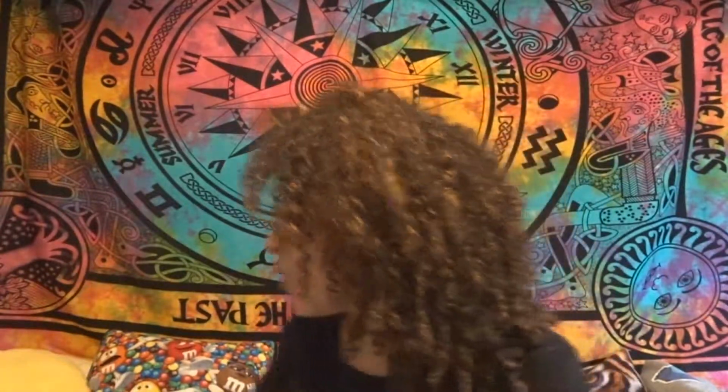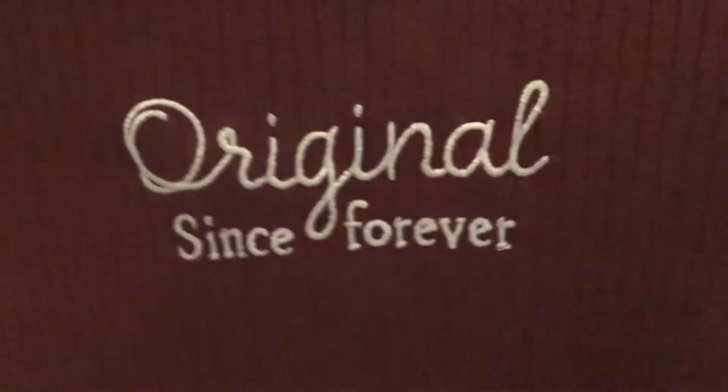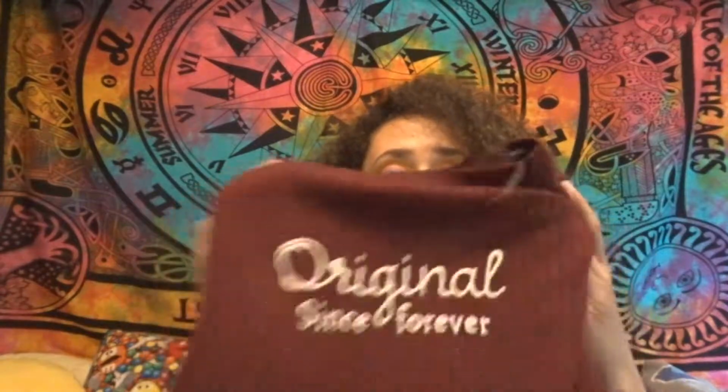Next up, what I bought from H&M. Now, H&M is more expensive than Primark for jumpers or anything, but it is really good quality, and I love shopping there. I got this jumper. It says original always, I think, something like that. And this was £17.99, so it is quite a bit more expensive than a Primark top or jumper, but it is so soft, and I just loved what it said on it, because you want to be original, you don't really want to blend in with everyone, that's just boring.